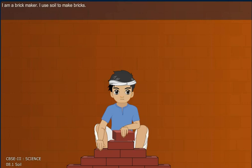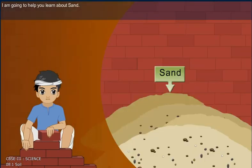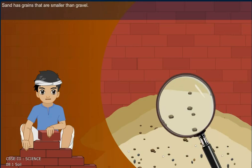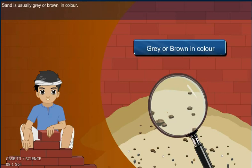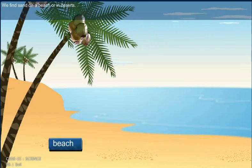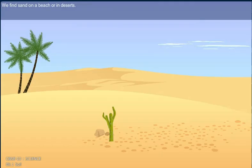I am a brick maker. I use soil to make bricks. I'm going to help you to learn about the sand. Sand has grains that are smaller than gravel. Sand is usually gray or brown in color. We find sand on a beach or in deserts.